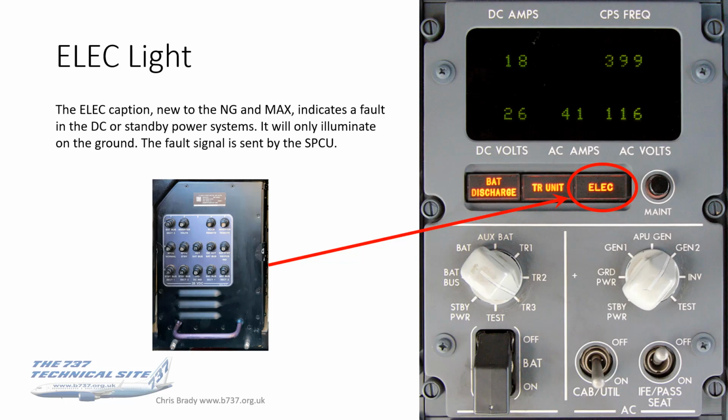That standby power unit sends the signal for the ELEC light on the metering panel. This again is new to the NG and the Max, and it indicates a fault in the DC or standby power systems. This ELEC light will only illuminate on the ground. There's frankly nothing you can do about any of these in flight, so it doesn't want to bother you with them, but when you land, the ELEC light will come on, and you can put this in the tech log.